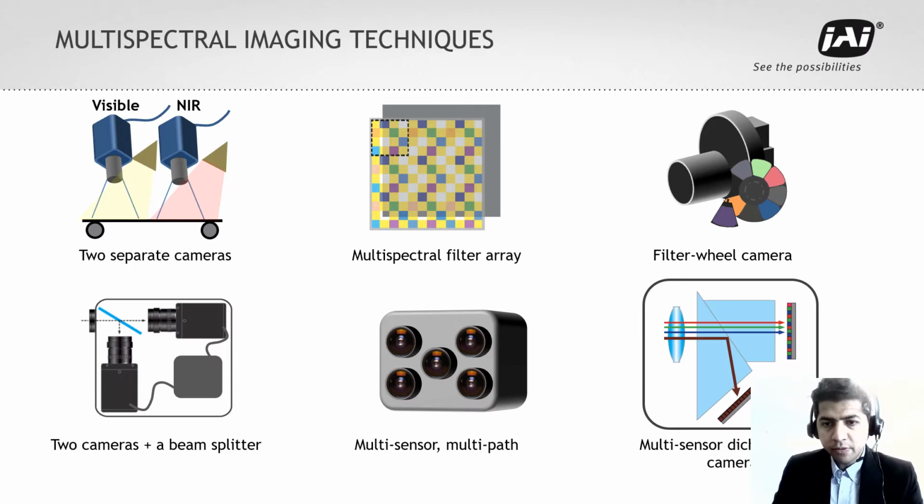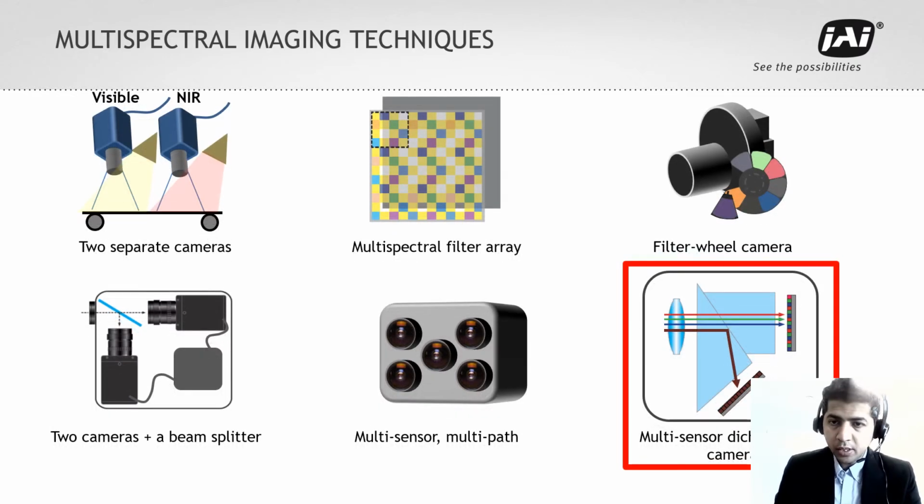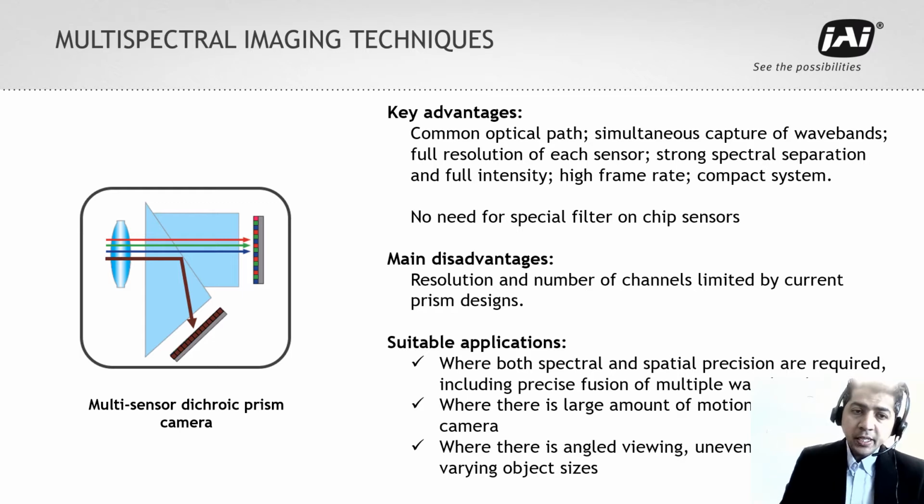At JAI, what we are focusing on is using a multi-sensor dichroic prism-based approach. That's the one that you see here on the bottom right. Let's look a bit deeper into this method and what is possible to do with this approach. So it's basically a prism-based approach.